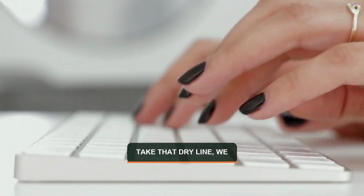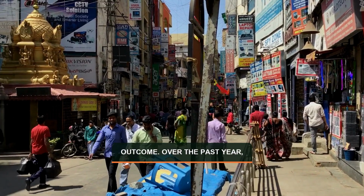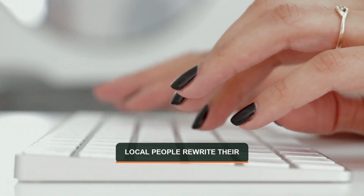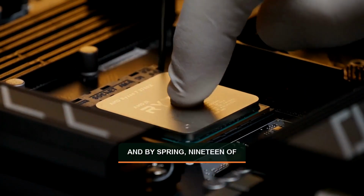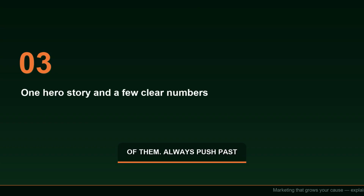Take that dry line, we ran 12 workshops for job seekers this year. On its own, it tells the donor nothing about whether anything actually got better. Now turn it into an outcome. Over the past year, 12 workshops helped 43 local people rewrite their CVs and practice interviews. And by spring, 19 of them had found work. Same workshops, but now the reader can see the point of them. Always push past what you did to what it changed, because the change is the only thing your supporter truly paid for.